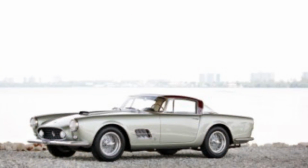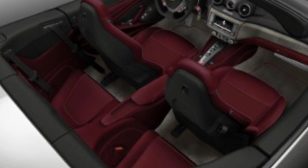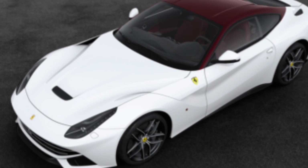Coming in at livery number 19, this is the Shaw, another basic spec, Bicolore type spec. This is inspired by the 410 Super America Pininfarina Coupe 1956, and yeah, check it out. Another Bicolore type spec with the all white, and once you get into the A-pillar and the roof and the back pillars, it's this dark wine red, and when you get into the interior you get that same contrasting wine red leather choice. So just another Bicolore type spec.